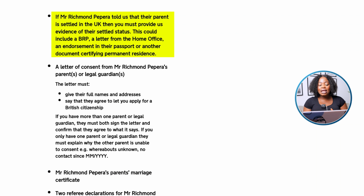And then they are also asking that if Mr. Pepper told us that his parent is settled in the UK, then you must provide us evidence of their settled status. This could include a BRP or a letter from the Home Office, an endorsement in their passport, or another document certifying permanent residence. They are saying that because if my son selected that he's applying based on the fact that one of his parents is settled, then he should provide evidence of this. So in this case, my BRP, you understand?